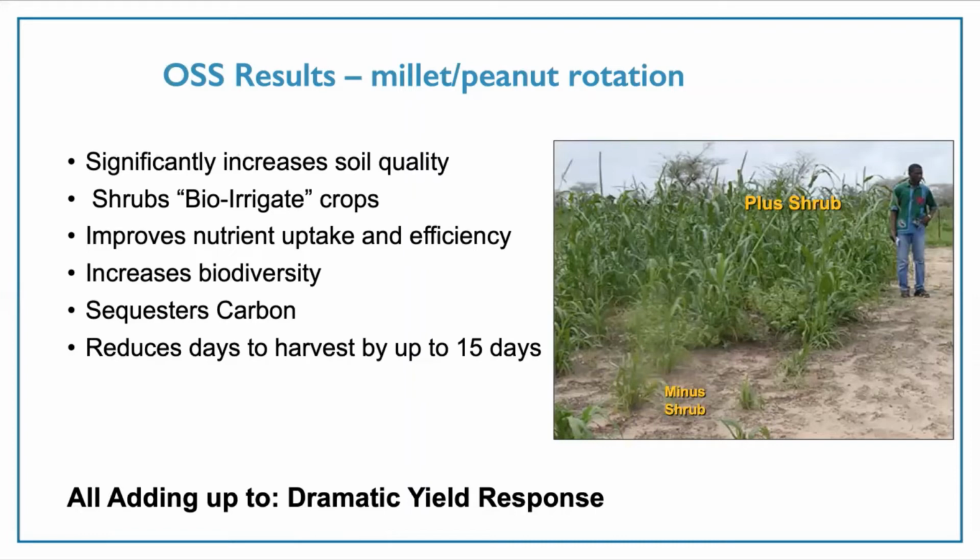So this is an important property for a semi-arid environment because of the uncertainty of the rains. If you can get your crop in and out of the field quicker, you reduce the chances of having a negative effect due to a poor rain season or in-season drought. Next slide.